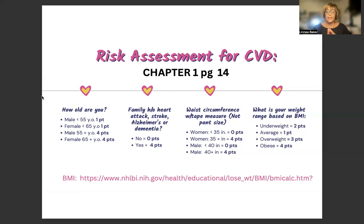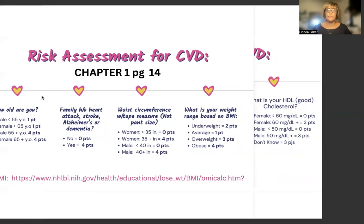I put the site from the NIH that Dr. Bales and Dr. Doneen put in their book, the https www.nhlbi.nih.gov, that whole one. You guys can copy and paste that. You can kind of take a picture and plug it in. But what it wants is it can calculate your body mass index for you. So all it will ask you is to plug in your height and your weight, and it will give you your body mass index, and it'll tell you where you're at. And then you'll know what your points are for that.